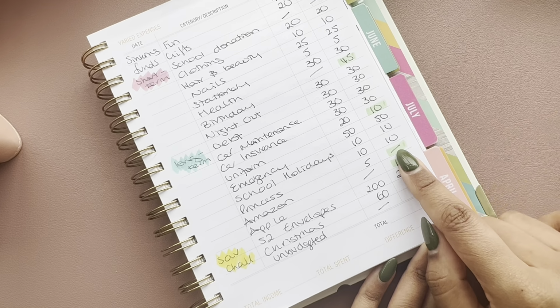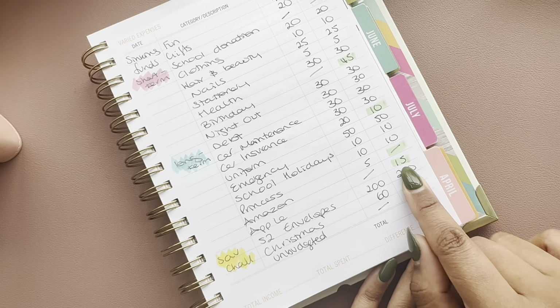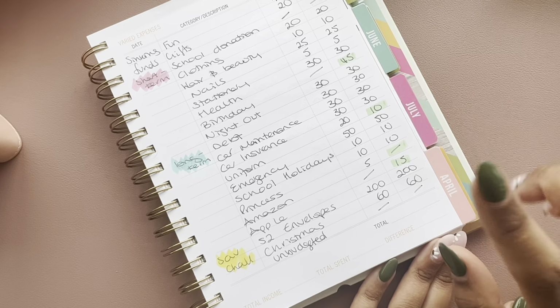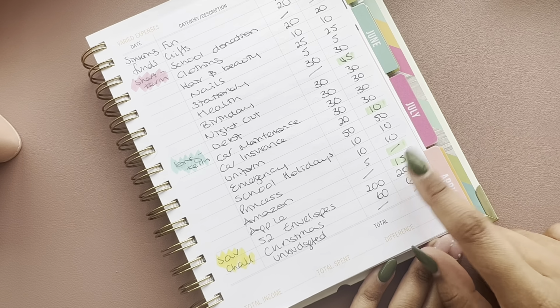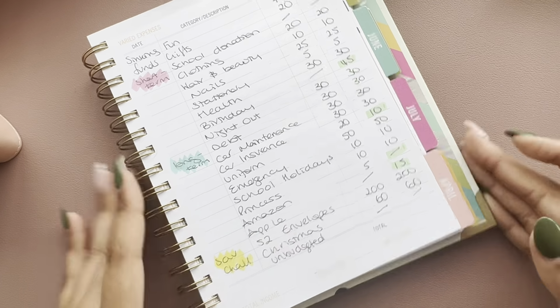And then Amazon, I put 5. I said I was gonna put 5 in there and I didn't, but I put 15 in Apple, which these ones are fine. I will catch up with those really soon. But Apple was good because I remember I had extra, I didn't spend as much 1 week, and I put it in, which is fine.